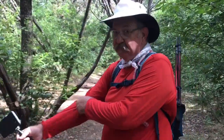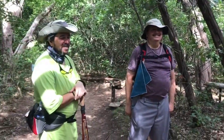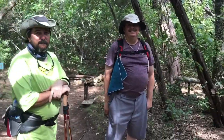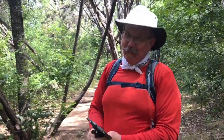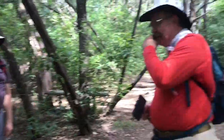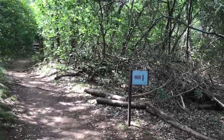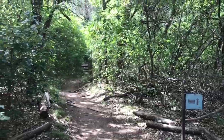Well, Mike's finally joined the party. Mike's hike. We were so fast, he had a hard time catching up with us. I was slow. But we are now together, and we're going to go up and see the tower that was built by the CCC back in the day.